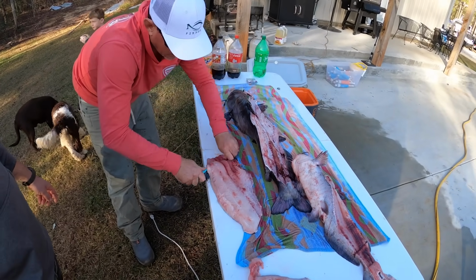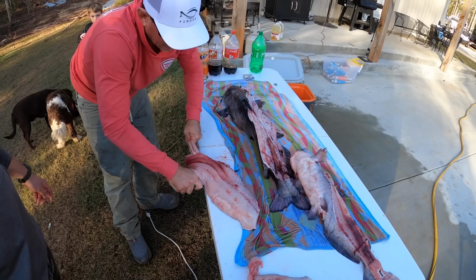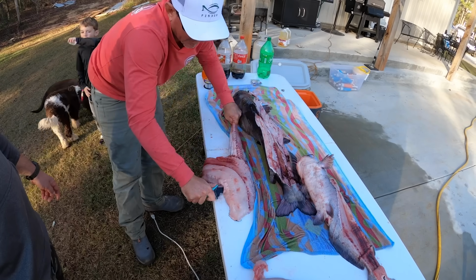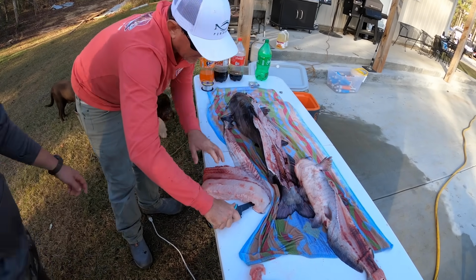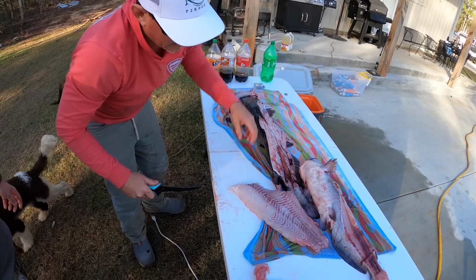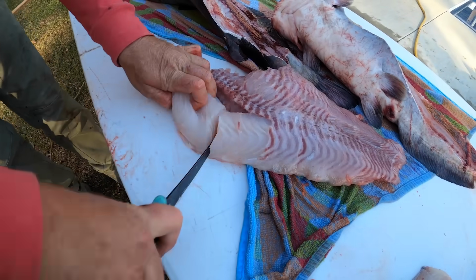That's what a sharp knife will do for you right there. It'll make your hand look like that too in a heartbeat. See how I'm not moving the knife very much? I'm just pulling on the fillet. The fillet was trying to fall off. Look at that, y'all. Come in here and cut this bloodline out.